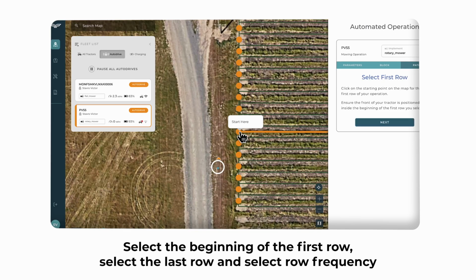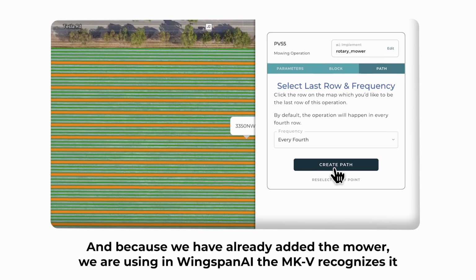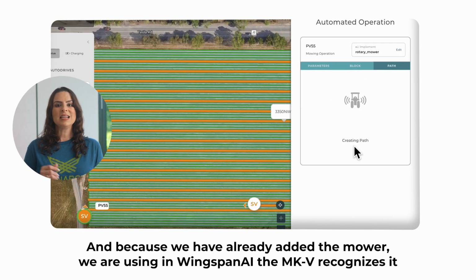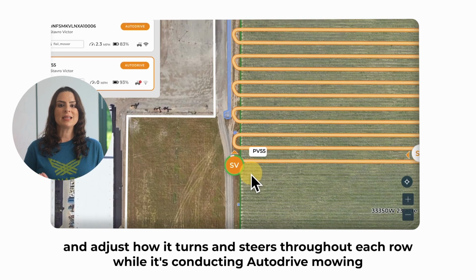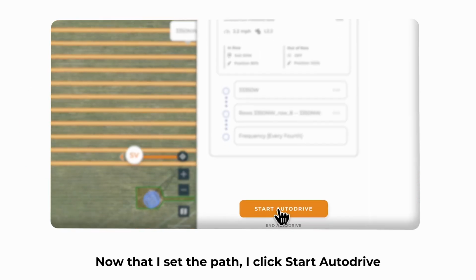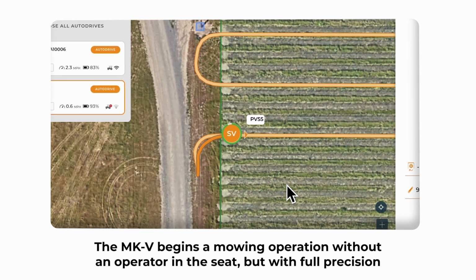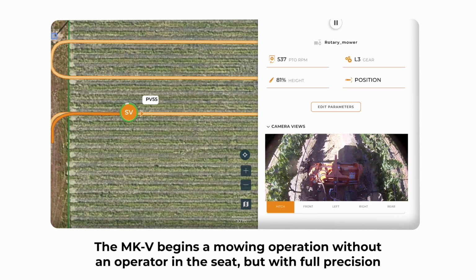Select the beginning of the first row, select the last row, and select row frequency. And because we have already added the mower we are using in WingspanAI, the Mark 5 recognizes it and adjusts how it turns and steers throughout each row while it's conducting auto drive mowing. Now that I set the path, I click Start Auto Drive. The Mark 5 begins the mowing operation without an operator in the seat, but with full precision.